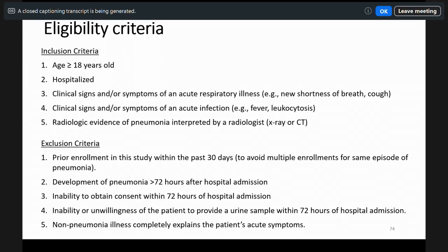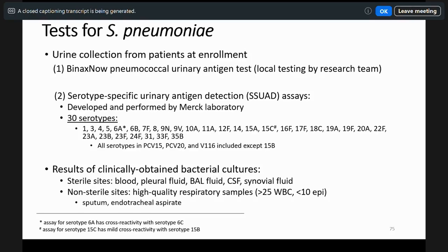We do exclude some patients at the bottom of the slide. We only enroll a patient once for an episode of pneumonia. So if they're rehospitalized, they're not enrolled the second hospitalization. We only enroll community, or what used to be called healthcare-associated pneumonia. So we exclude patients who develop pneumonia in the hospital, or hospital-acquired pneumonia. We are only enrolling patients who provide a urine sample, because most of our pneumococcal detection is by urine antigen tests. So those with end-stage renal disease and anuric are not enrolled in this particular study. And then finally, we exclude patients who have respiratory symptoms completely explained by an alternative diagnosis that's not pneumonia, such as if a person has a pulmonary embolism, otherwise meets eligibility criteria, but we can clearly attribute the symptoms to the PE.